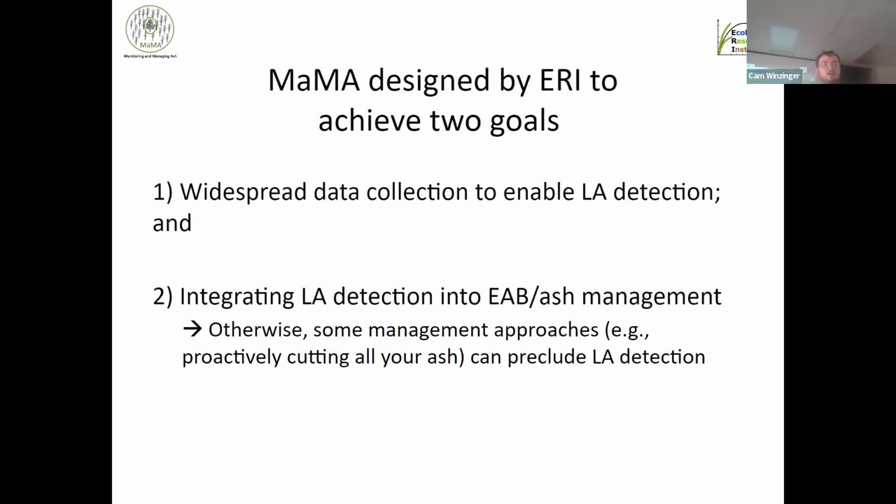So there's two main goals of this MaMA project that ERI has outlined for us. The first one is widespread data collection that will enable that detection of those lingering ashes. So getting out into the field, looking for stands of ash trees that are being impacted by the ash borer. And then once those have been identified, it turns into a waiting game, waiting for that 95% mortality to hit, and then you can go out and start looking for lingering ashes. The other goal is integrating lingering ash detection into the management of emerald ash borer and ash trees. There's a lot of different approaches to management strategies. A lot of it depends on the goals you have for the land that you're managing. I'll go over that at the end, but keeping that detection of lingering ashes as a part of the management strategy is another big goal here.